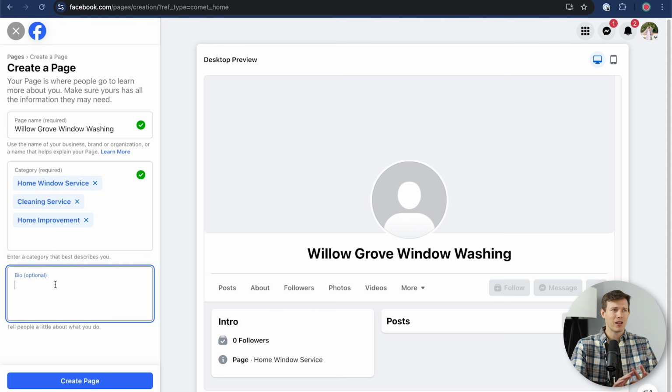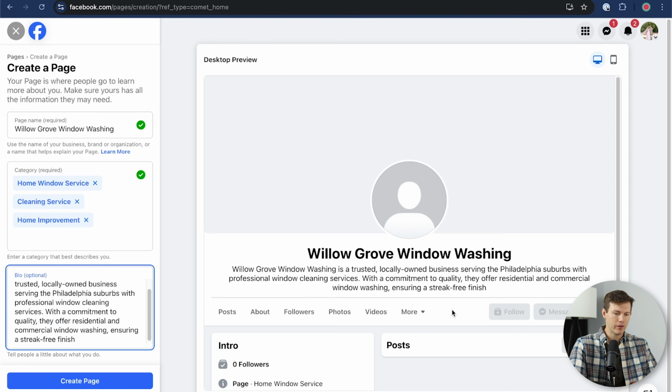This is optional, but I highly recommend you do this again to help you rank on Google. Google is going to read this, and if you say, hey, we're a window washing business in Philadelphia, then when somebody searches Philadelphia window washing business, this is going to be indexed and this is going to potentially pop up in Google. So our bio, I'm just going to paste a little bio in right there. It shows up underneath there. That might be a little longer than I would like. Typically just 2 lines is probably going to be ideal, but we'll leave it as that for now.